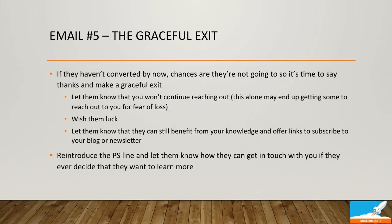And now last but not least is the graceful exit. Now, if they've gotten to our fifth email and they haven't converted, they haven't reached out to you, they haven't called back or what have you, the chances are they're probably not going to. And I should probably mention as well that in between some of these emails, maybe towards the end of the conversion cycle, we can pepper in a phone call or we can pepper in something else. But if you're at email five, this final step of the email process, and they still have not converted, they still haven't touched base, it's more than likely that they're not going to, and that's okay, right?